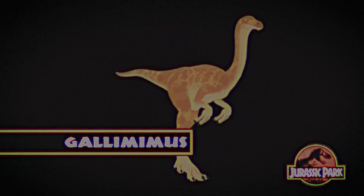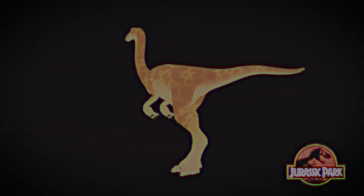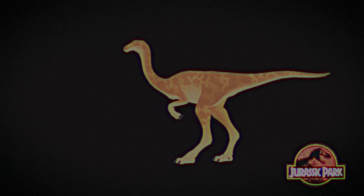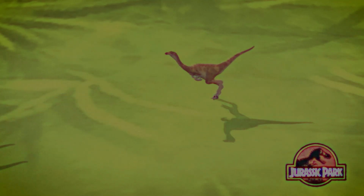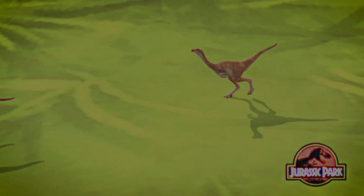Gallimimus, meaning chicken mimic, is a fascinating dinosaur from the late Cretaceous period. Resembling an ostrich or a modern-day emu, it was a bipedal animal, able to reach speeds of up to 40 miles per hour, making it one of the fastest dinosaurs to ever walk the Earth.